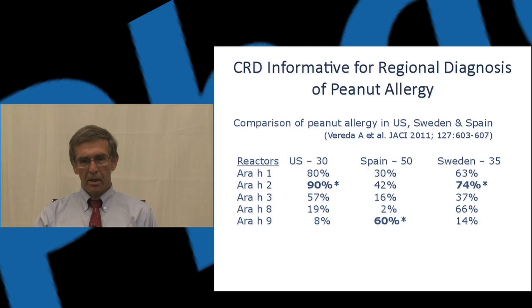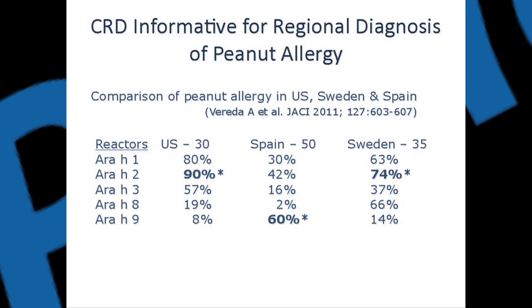In a study that just came out this year by Vereda et al., looking at the component peanut proteins in different areas of the world, comparing the U.S. versus Spain and Sweden, we see that the U.S. population of peanut allergic patients primarily recognize Ara h 2, with 90% of peanut allergic patients having significant antibody to this protein, whereas in Spain, we see a much lower level, only 42%, with the majority having significant binding to Ara h 9, or the LTP protein. And then looking at the data from Sweden, we see that here the levels are intermediate, with the predominant protein being Ara h 2 in the Swedish population, but significant binding to Ara h 8, which is the Bet v 1 related protein.